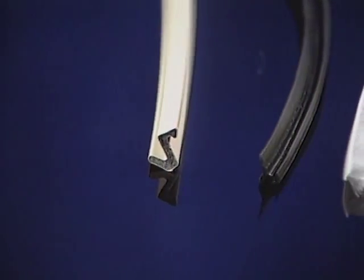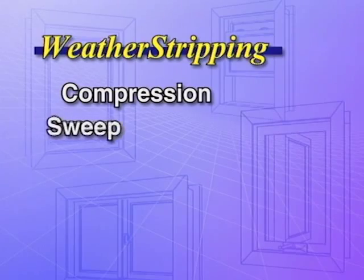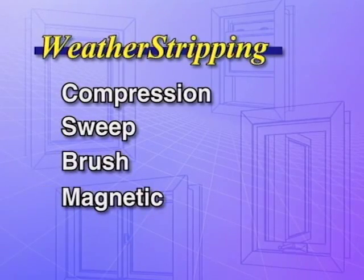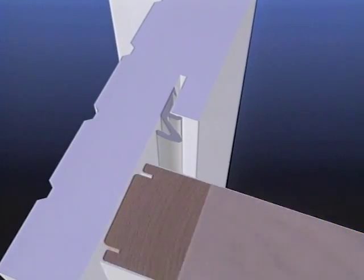Products that open require weather stripping. There are 4 types: compression, sweep, brush, and magnetic. The compression and magnetic types provide the best seal.